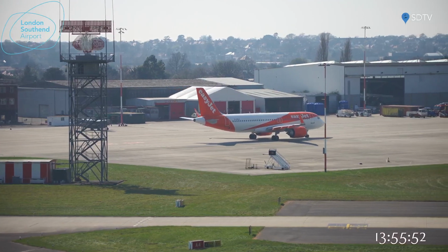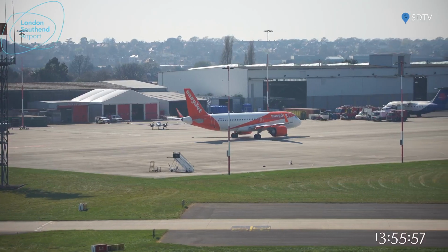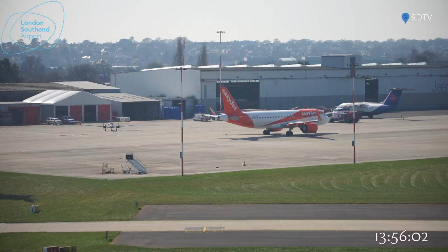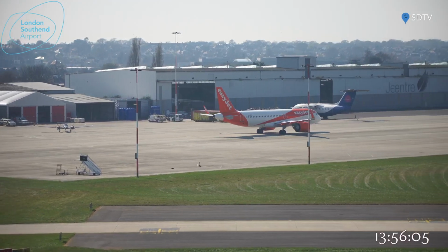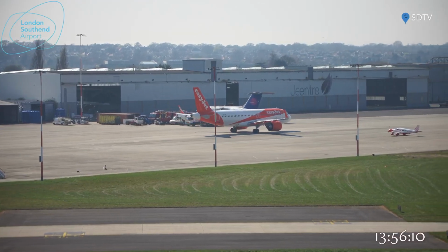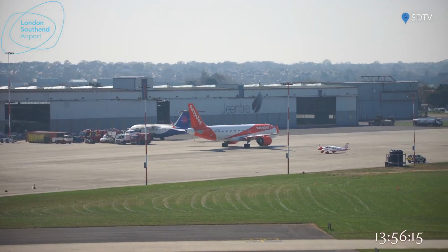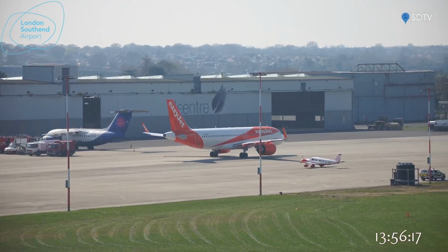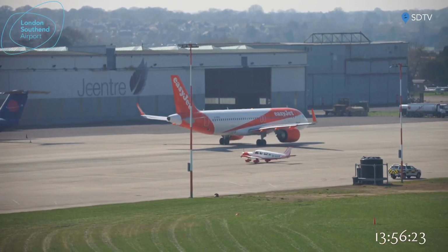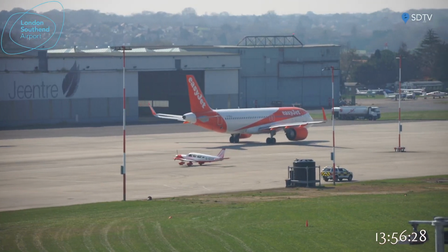Probably see over there as well two BAE 146s. The 320neo is going to be taxiing past. A few of you asked about the Vulcan. Unfortunately, she's indoors.